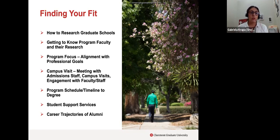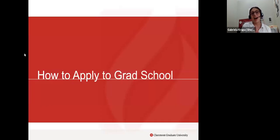And then we talked about student support and career trajectories. So now it's how do we get there? Once we find a program that we like, how do we apply to grad school?